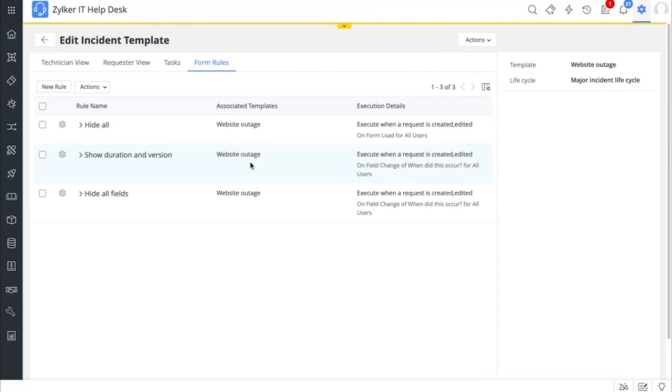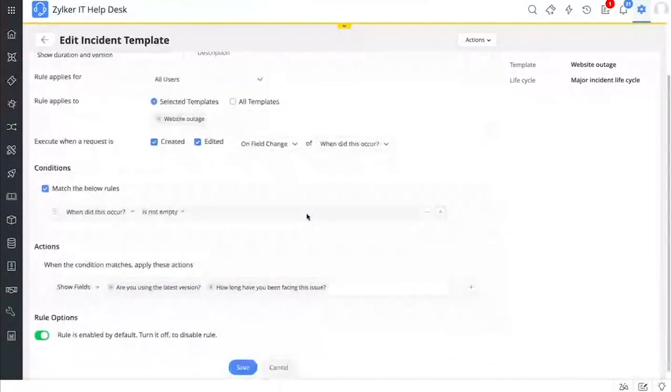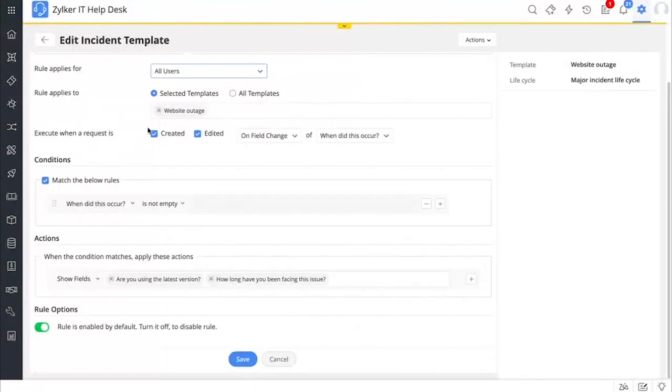You can do that by using form rules, which are condition-based actions that act at the form level. So for every form rule, you can give the required details and specify the stakeholders for which this rule must apply. You can also give the details about the templates, and you can choose to execute the form rule when a request is created, edited, and so on.